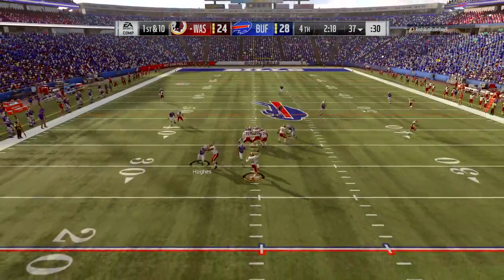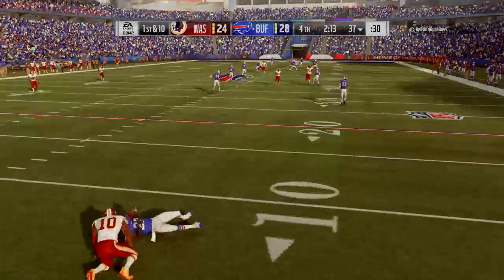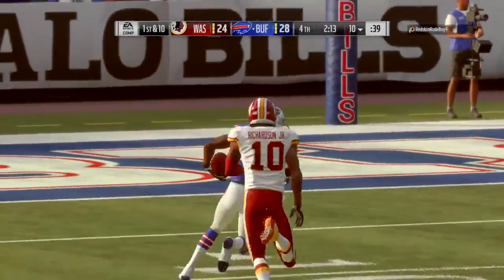On 1st and 10, Smith going up top. And, a crusher there as it's intercepted. Tre'Davious White with a pick. And he'll actually lose 6 yards on the return, but I don't think they care. They've got the football back.